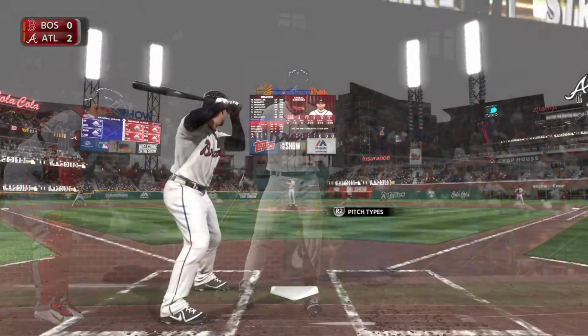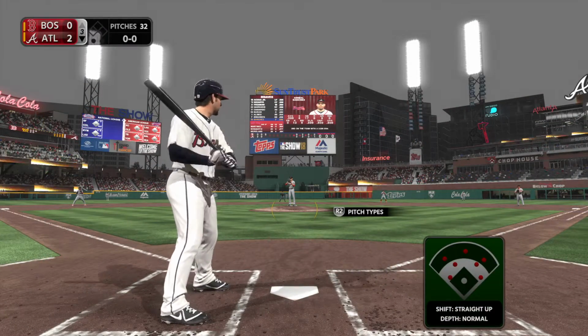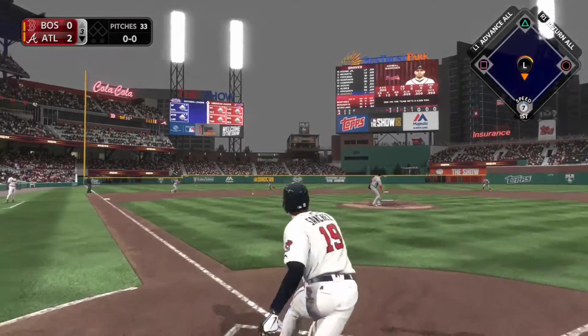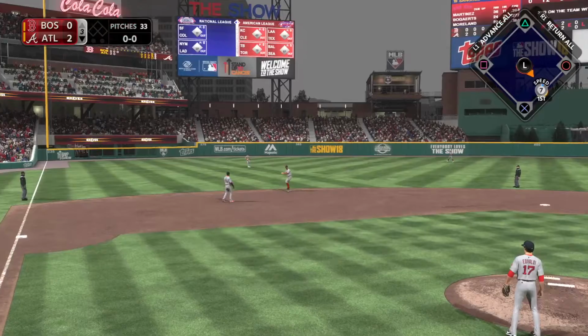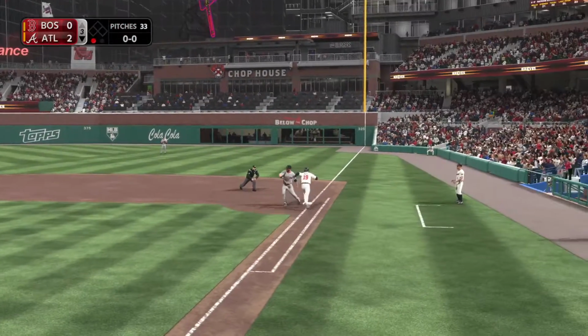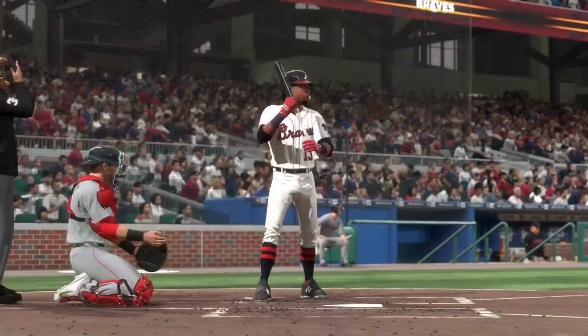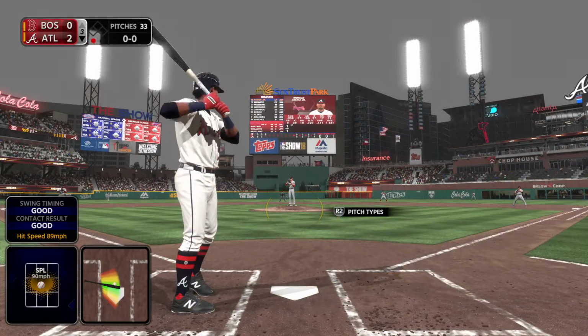Digging in now, Anibal Sanchez, as we move on to the bottom of inning number 3. Oh, I thought I had a base hit. Throw over in time, one away. Put it right there. Thought I had a base hit. Ready now, number 13.